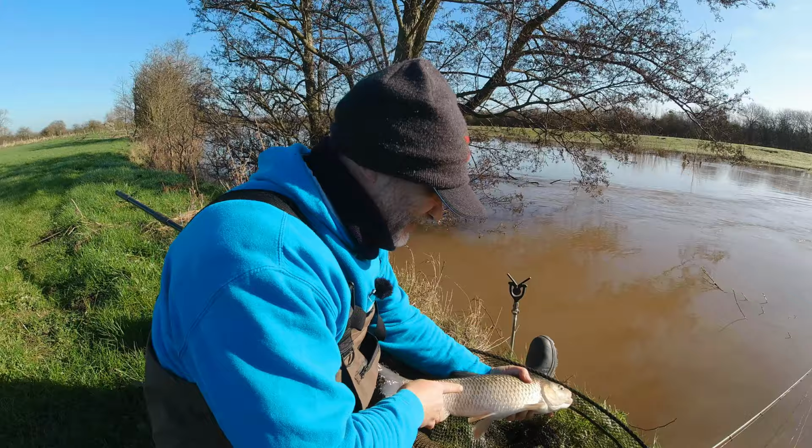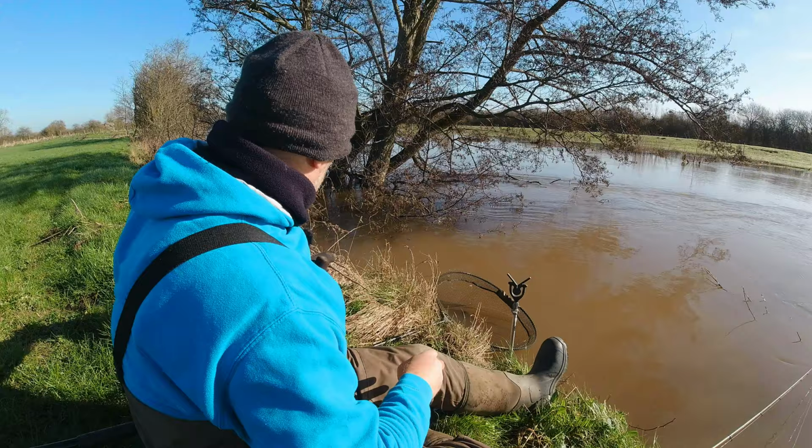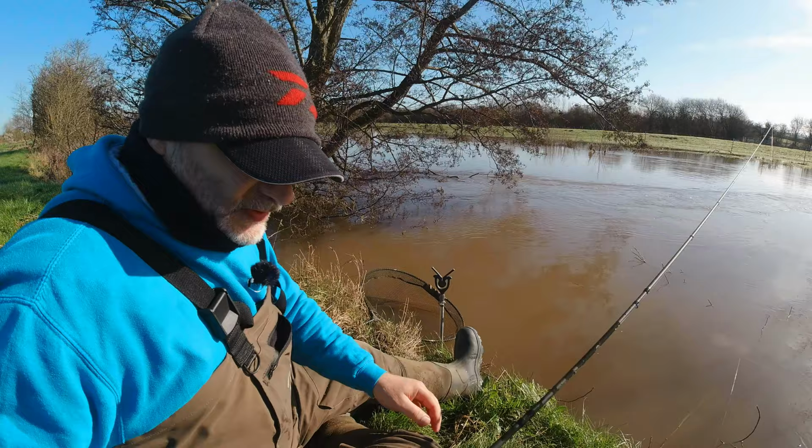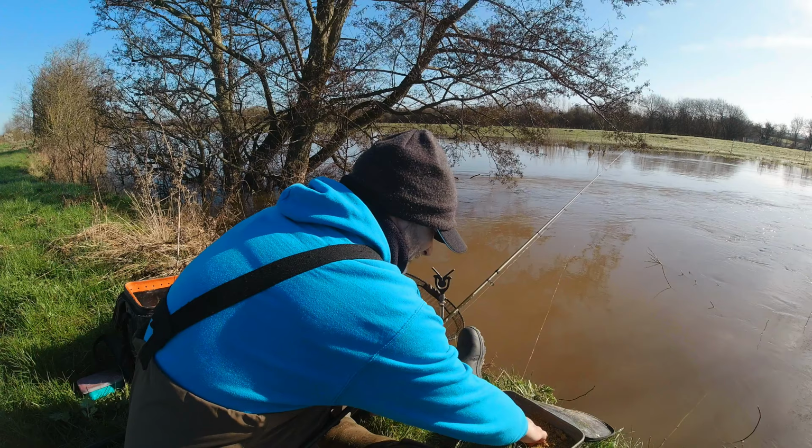Right. Very long fish. What we'll do is we'll keep them in the edge here. That's why I bought this huge landing net. We can keep them in the edge. Perhaps we'll catch another one out of here. Well, that's great. First ever fish from the Lugg, and last day of the season. Just haven't found the time to get over here, unfortunately.